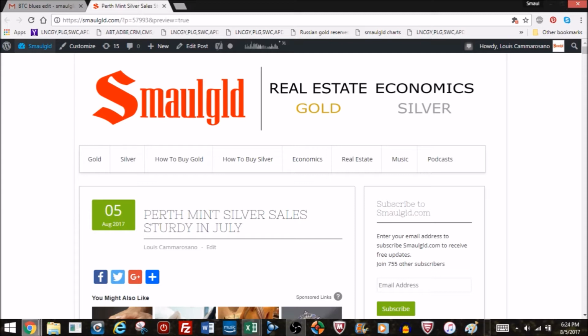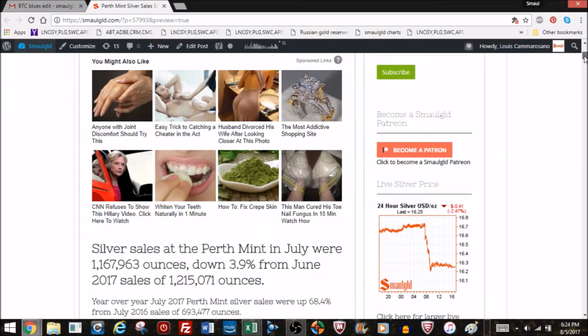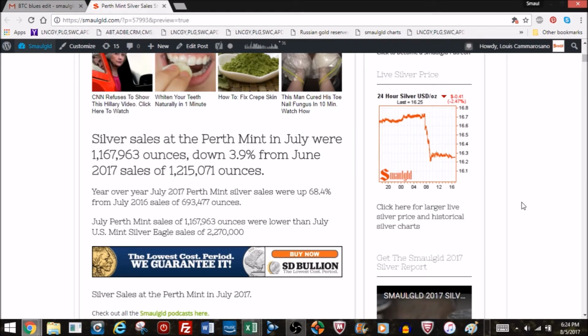Well, Perth Mint silver sales were sturdy in July. Perth Mint sold 1,167,963 ounces, down about 3-4% from June's sales of 1.2 million ounces. Year over year, however, July 2017 Perth Mint silver sales were up 68% from July 2016 sales of just 693,000 ounces.